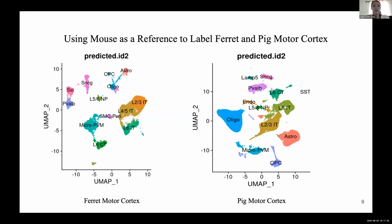And I ended up using that mouse data set as a reference to label the ferret and pig motor cortex data sets that we had in-house. On the left, we have the ferret motor cortex, and on the right, we have the pig motor cortex. And the cell labels transferred pretty well.